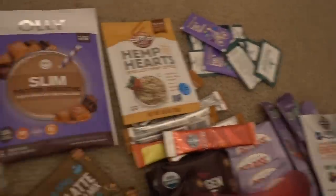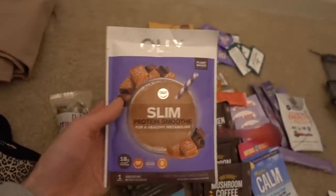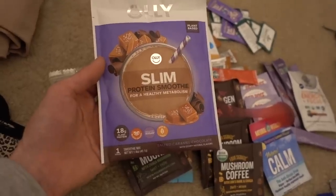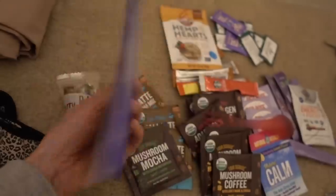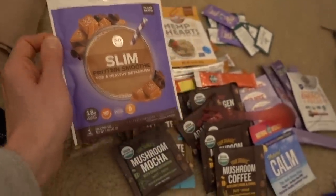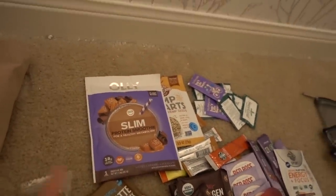So I've got those. And then I just purchased this at Target kind of impulsively. It looked really good because I enjoyed the Orgain vanilla protein so much. I saw they had this salted caramel chocolate flavor. So I wanted to give it a whirl. And they nicely had these single serving pouches. So I thought I would try that before committing to the big tub. But I do really love the vanilla protein.